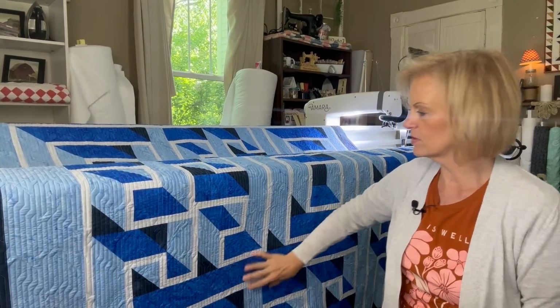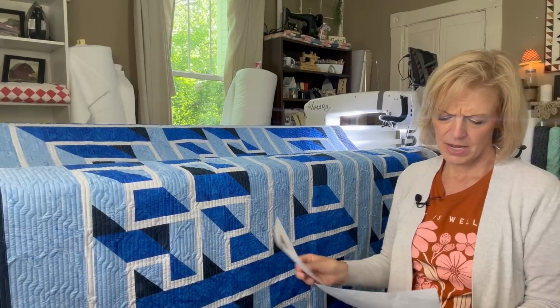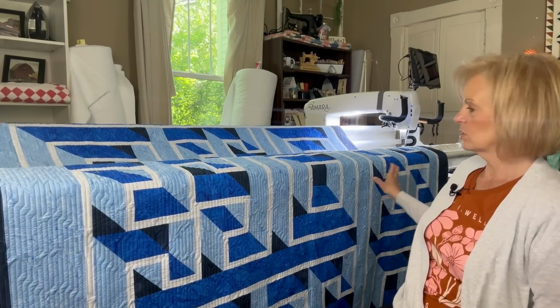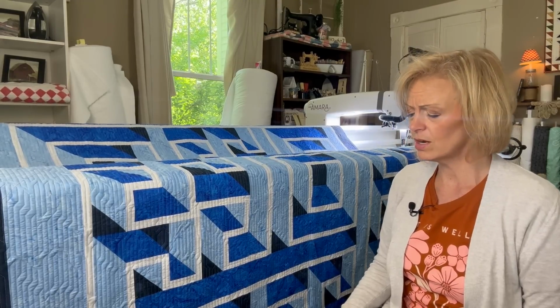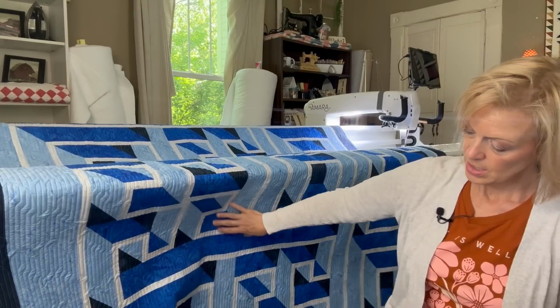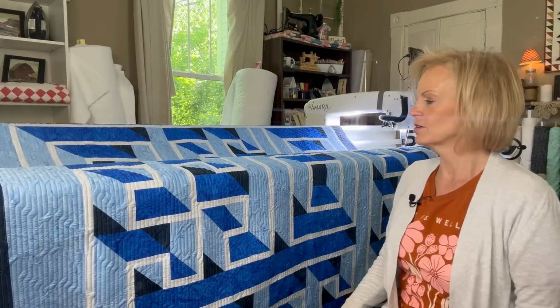You can see how one of these, that's a good 24-inch block maybe. Let me see. The pattern measures 79 by 79. And there's only 3 blocks across, so at least probably we've got a pretty good border. No, I would say those are probably 24-inch blocks, like I thought. Okay, so the Hoffman Batiks is what she used for the fabrics.